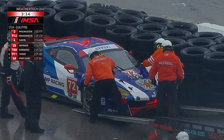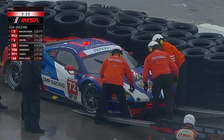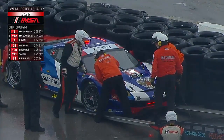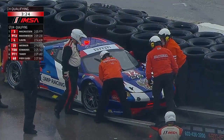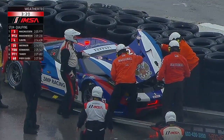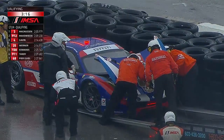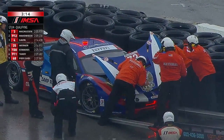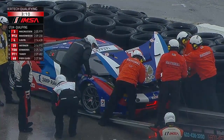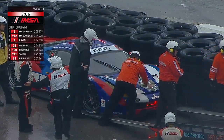Jan Magnussen, he was flying, wasn't he? He was on a mission right away off the green flag. He passed the Risi Competizione Ferrari of Tony Vilander coming into the tri-oval on the outlap, and was clearly on the case right away, and turned that 2:05.9. The second best lap by Fred Makovecki is 2:09.2 on his first flying lap. So yeah, he was right on a mission there with Jan Magnussen.